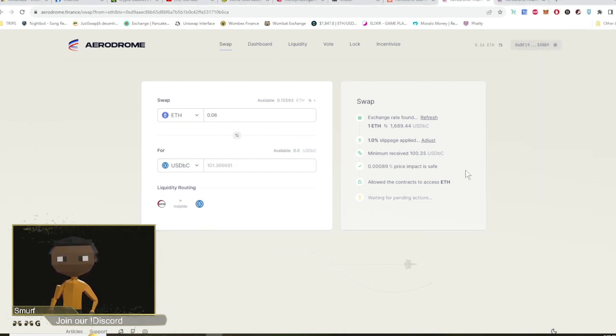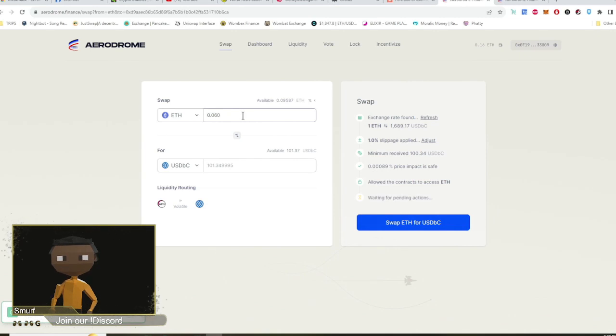Alright, so send it through again. If it fails again, I might put like a 0 at the end over here, and that just allows it to accept some of these weird fluctuations in price. ETH swapped for USDB. So it says it went through. We see it here before it actually confirmed over there.